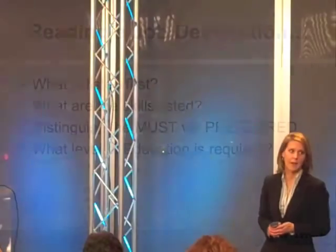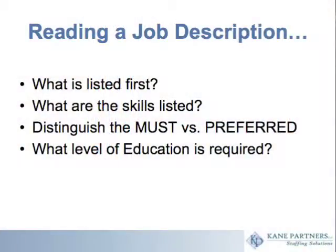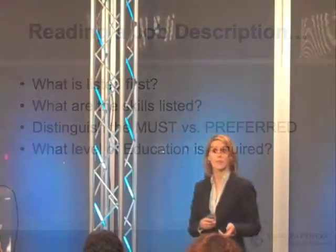What is the employer asking for first? What skills are they listing? And are they telling you what's required and what's desired? Or what's a must or preferred? There's a difference. That's the difference between maybe getting the job and not getting the job. Okay, so identify that on the job.